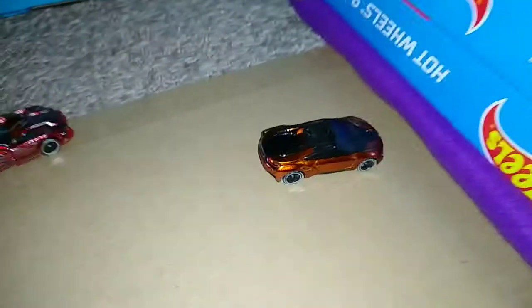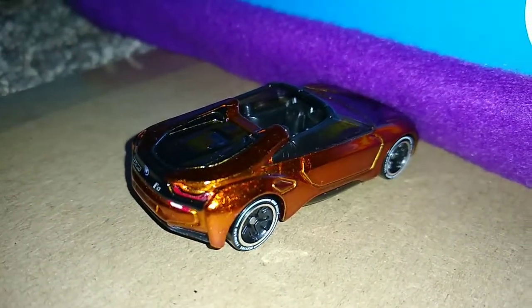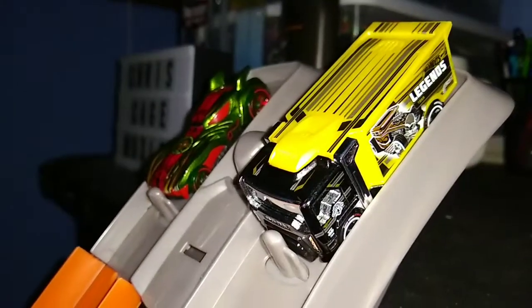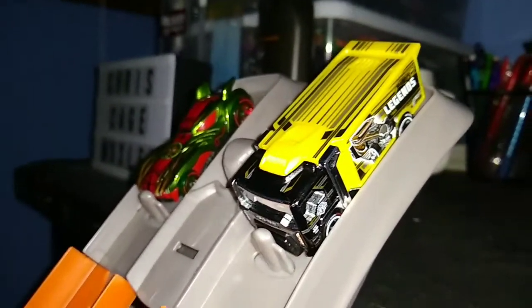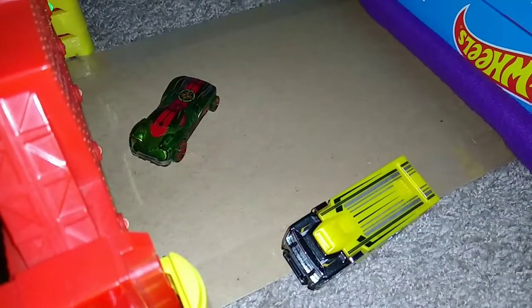Ooh, hard shot. Winner goes to the i8 Roadster, but he took a massive shot. Coming down to the second to the last matchup, just like that. Winner, lane 2. And the previous race is under review.